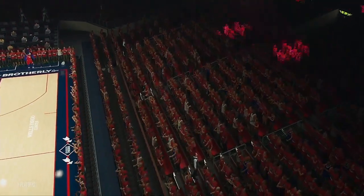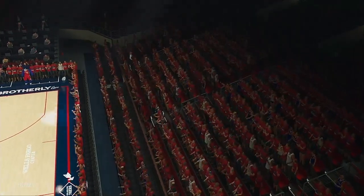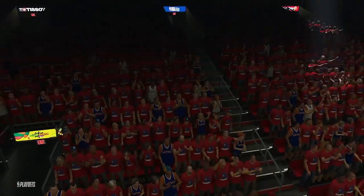Hi, everyone. This is Kevin Harlan. And joining us tonight, Greg Anthony and Hall of Famer Doris Burke. And reporting from the sidelines, our very own David Aldridge.